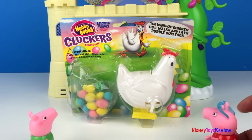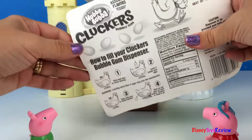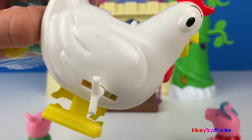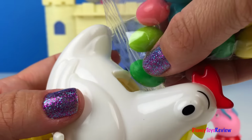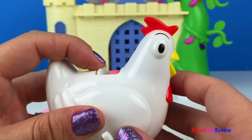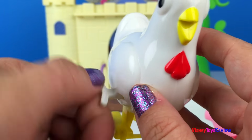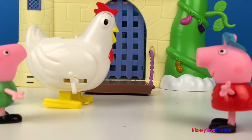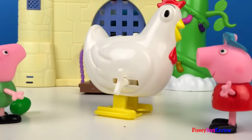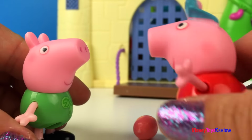Look, it says it's a Hubba Bubba Clucker. It's a wind-up chicken that walks and lays bubblegum eggs. That looks like it's fun. Let's open it up. Let's wind it up and see. Pretty funny, but oh, it hurt when it pushed me over.